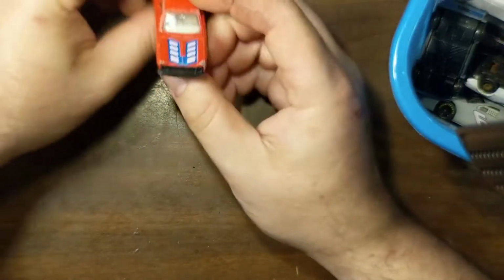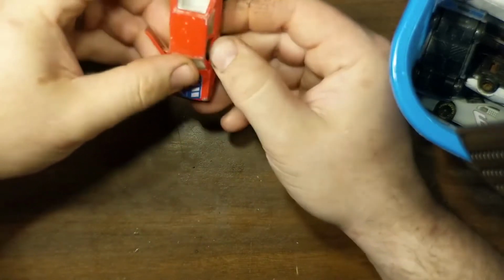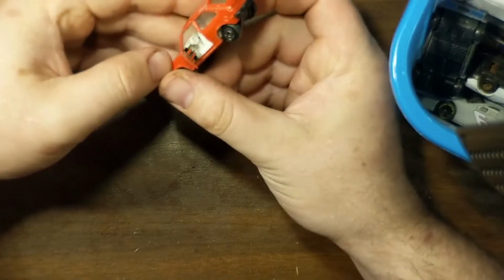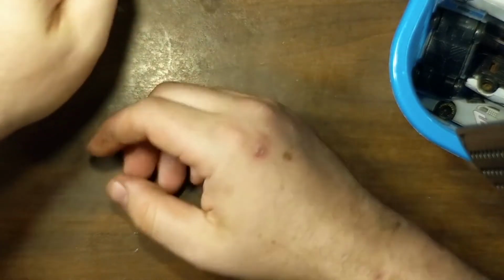This was fun. Chevy Chevette with opening doors. I think, again, this is based on a Yatming casting, but it has a plastic base, but it has opening doors and an interior with an actual dashboard and steering wheel. It's not just a pizza plate. So, fun US malaise thing.